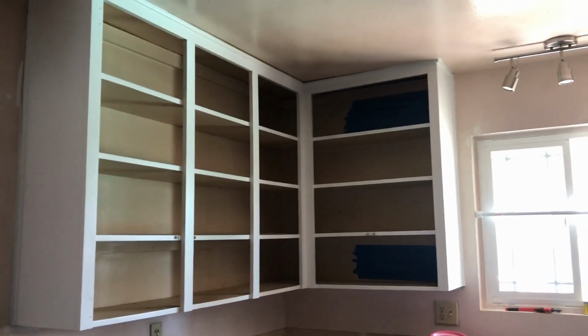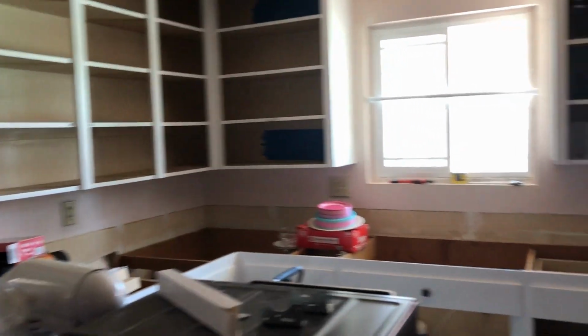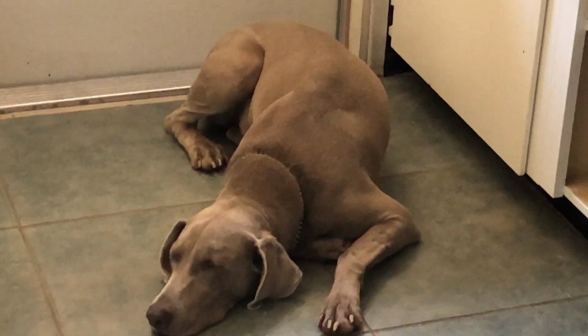Okay, so it feels like day 950. That's a little dramatic in this remodel, and not a lot has happened, but we have made progress. So let me show you real quick. The cabinets are all painted. They're about to be lined. He's done with painting the boxes. I think we have to do a couple more touch-ups, and she's clearly not helping out.